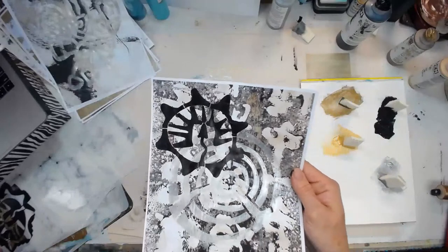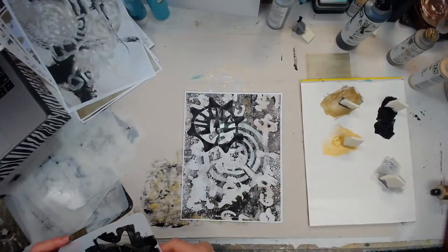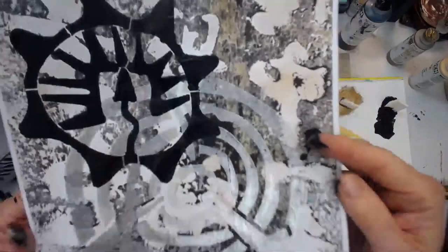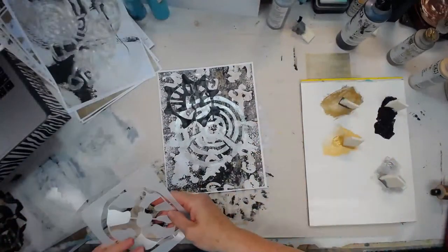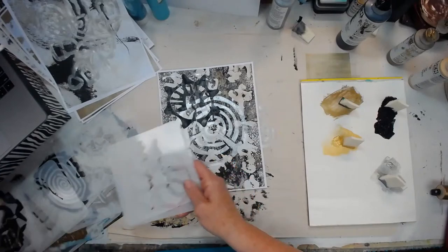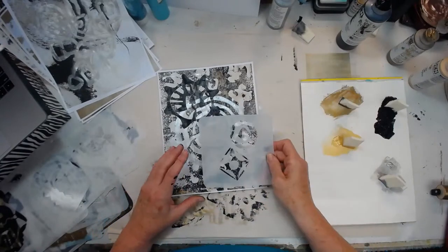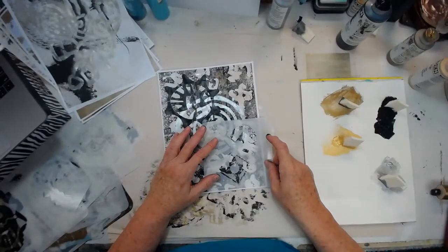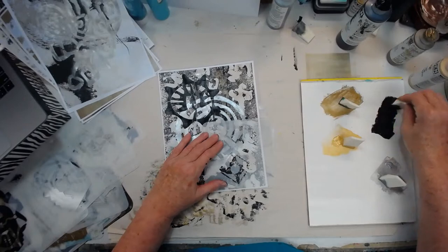That one is called Shooting Star. I'm going to put one down here just because I can. Let's use this little codex. This one's kind of cool. It's like two symbols. And I'm just going to print them both down here on the edge.